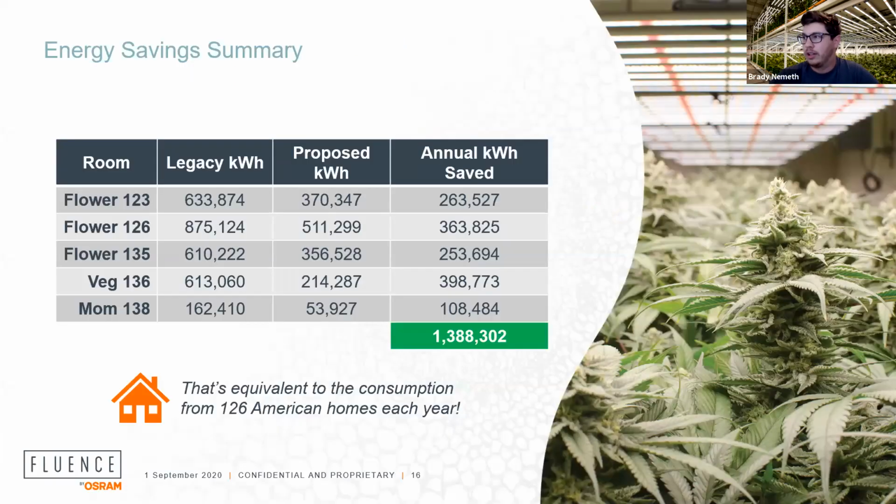So what does all that look like? That's an overall annual savings of about 1.4 million kilowatt hours, which is equivalent to the consumption of about 126 average American homes each year. That's just the electricity cost they don't have to pay. But thankfully, because of programs like Consumers Energy has, they have other opportunities to reduce their costs through an incentive as well.